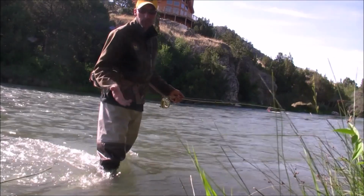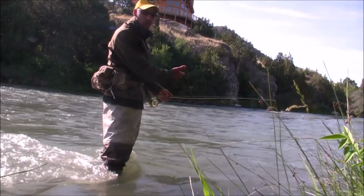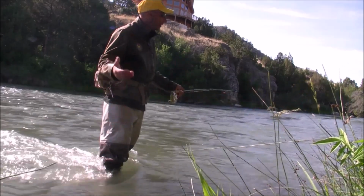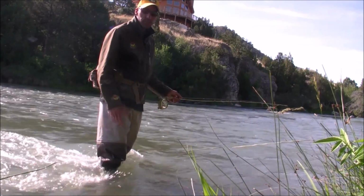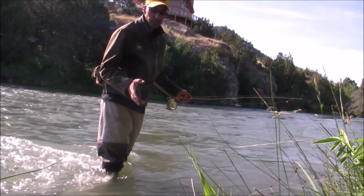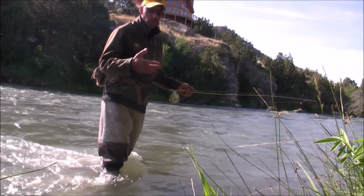14 fish, all over 16 inches. Got one 20-inch brown this morning, one 20-inch rainbow. But the people just don't understand. You have to nymph. I call it traditional fly fishing. It's where the name fly fishing came from.